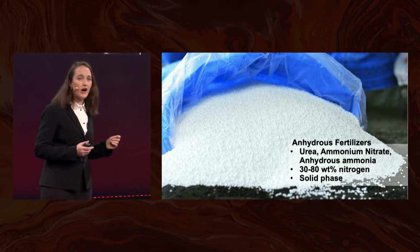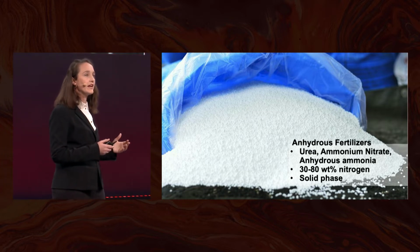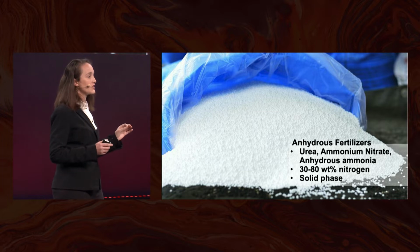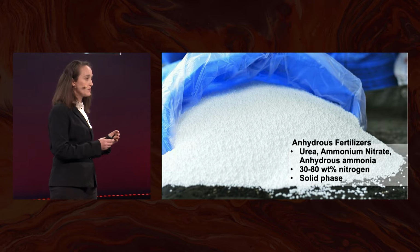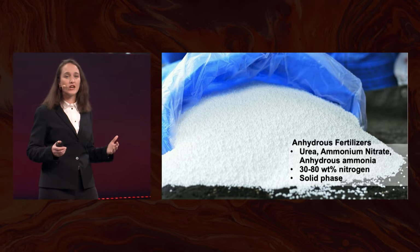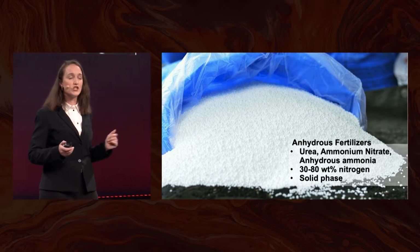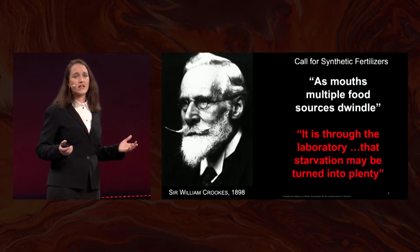And so the reason why we apply 30 to 80% nitrogen is because we make ammonia in such a distributed way in only 100 locations around the world. And so in order to ship these fertilizers, it makes most sense to put as much nitrogen in the compound as possible. So we ship solids rather than liquids because it's easier. We make fertilizers with 80% nitrogen rather than 10% nitrogen because it allows us to make more product and ship it further. So, why did we start using synthetic fertilizers?